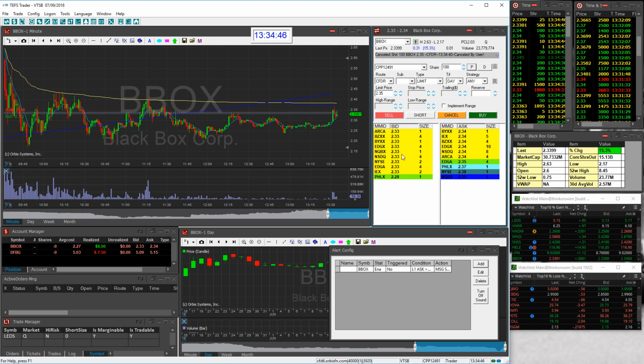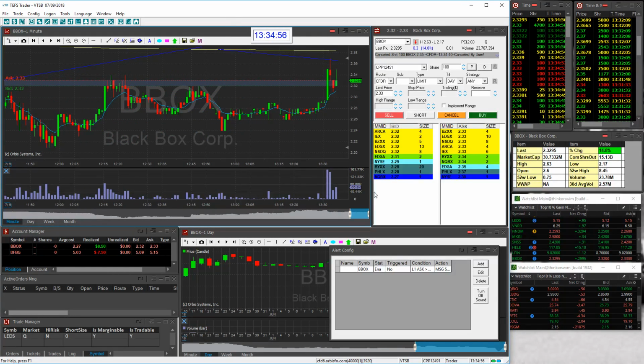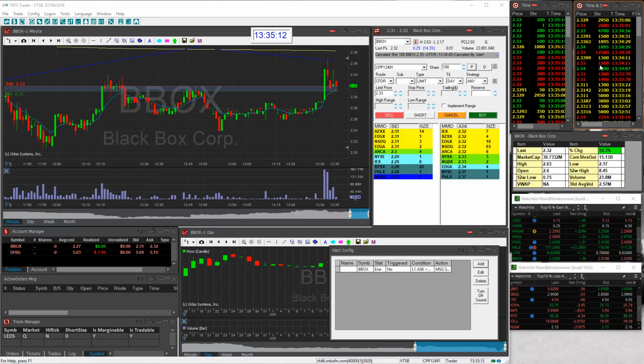But 35s were really good there. It just didn't really get filled there. Just doesn't get above there. I would get short there. $12,000 there at 33s. There's the move down.